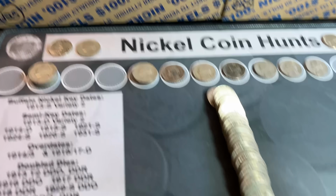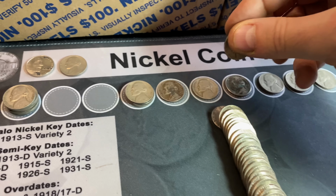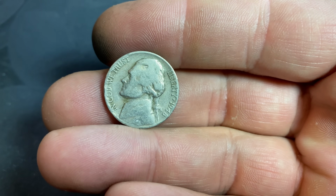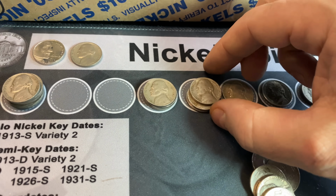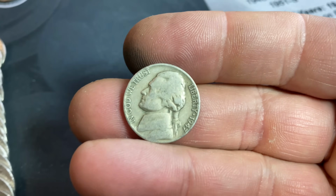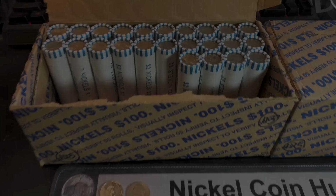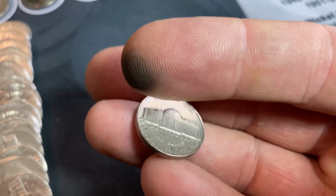Roll number 22 is going to give us another 1948 nickel from Denver. Roll number 23, another 1948. Will it be the San Francisco semi-key this time? No. 1948 Denver again. Roll number 24, a nickel from 1947. And that one's a Denver. I believe we have all three from 1947 now. Roll number 26, our first nickel from 1940.